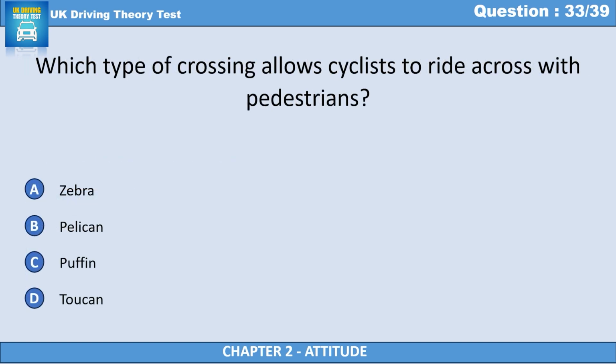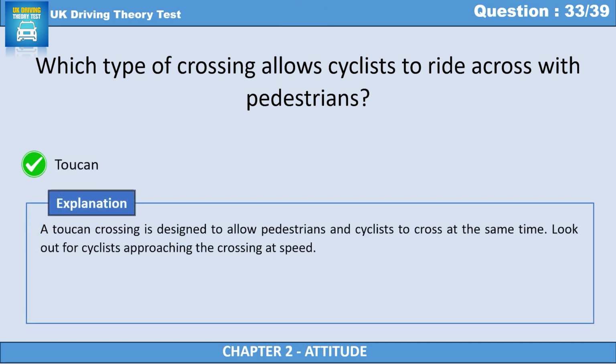Question 33. Which type of crossing allows cyclists to ride across with pedestrians? D. Toucan. Explanation. The toucan crossing is designed to allow pedestrians and cyclists to cross at the same time. Look out for cyclists approaching the crossing at speed.